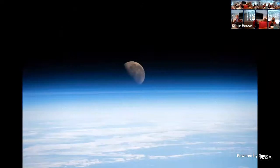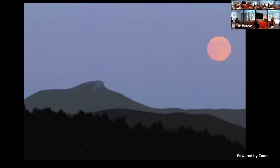The Earth has this wonderful atmosphere that protects us from all kinds of radiation and is the blanket that covers us. And for me, always remembering that it's a relatively small planet, and that our actions carry over the distance. So I want to focus a little bit more just here on Vermont.